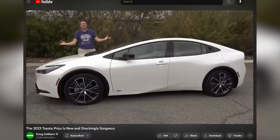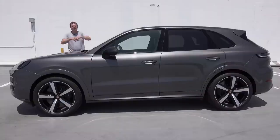And I think the new Toyota Prius has shown what a redesign can do. It can totally reinvigorate interest in a car. And I wish Porsche would do that a little bit more, take a little bit more risk. But otherwise, this is a great car, and there's almost nothing bad to say about it. But it's expensive. And so that's the new 2024 Porsche Cayenne S.